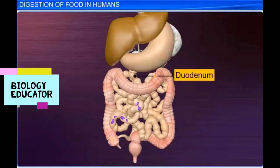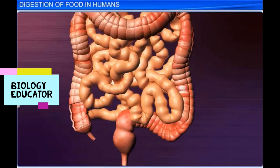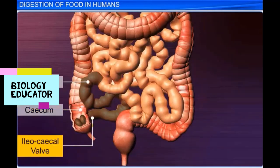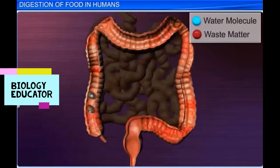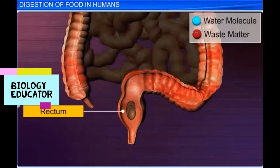The simple substances produced in the duodenum are absorbed in the jejunum and the ileum regions of the small intestine. On the other hand, the undigested and unabsorbed substances, called feces, enter the cecum region of the large intestine through the ileocecal valve. The feces then travel through the colon, which absorbs water, minerals, and certain drugs in the feces. The colon also secretes mucus, which adheres the undigested waste particles together and also lubricates them for easy passage. The fecal matter enters the rectum, where it is temporarily stored till defecation.